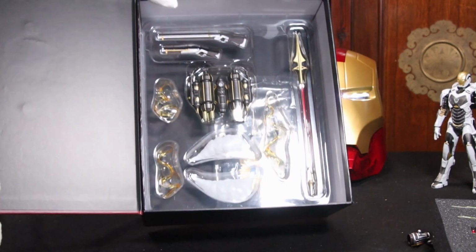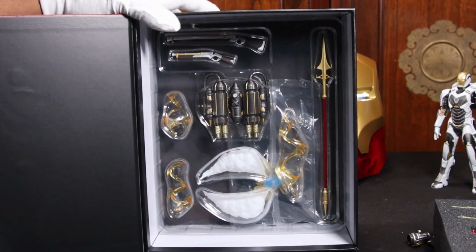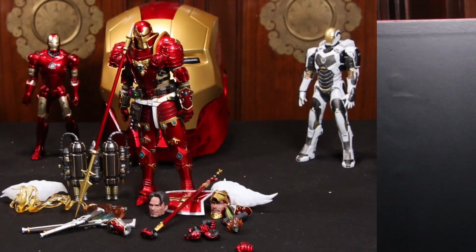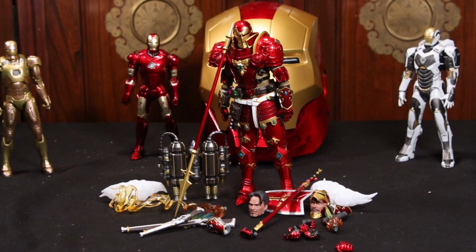And yes, even more accessories for Iron Man. Okay, it looks like we got some work to do, people. So let's get this sucker out of the box and take a look at him. Oh my! And here goes Medieval Knight Iron Man out of his foam comfort box with all of his accessories.